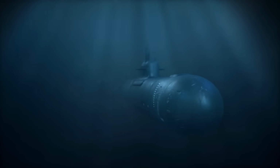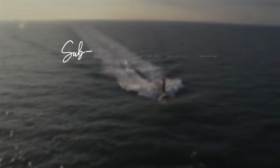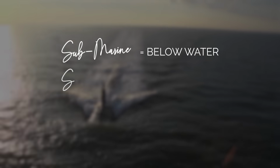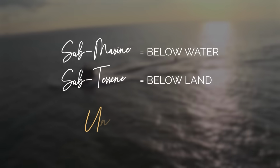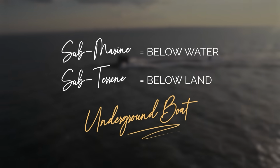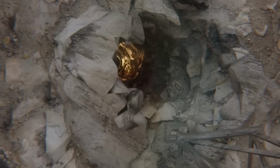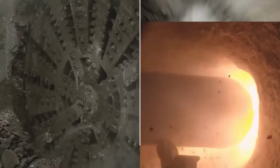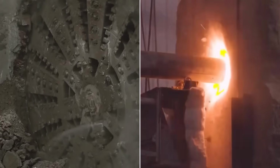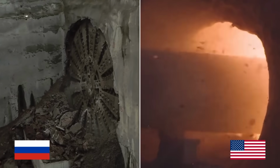Now, I can hear you all writing in the comments. Technically, a submarine is specific for water, as it's in the name, marine, and therefore a land submarine would actually be called a subterrane. Or in Russian, a rough translation of what they called it was underground boat. This is specifically a type of vehicle designed to navigate beneath the Earth's surface, like how a submarine traverses underwater. It would achieve this by either employing mechanical drilling methods or by utilizing a heat-based approach to melt its path forward, with the Russians investing in the first design and the Americans in the second.